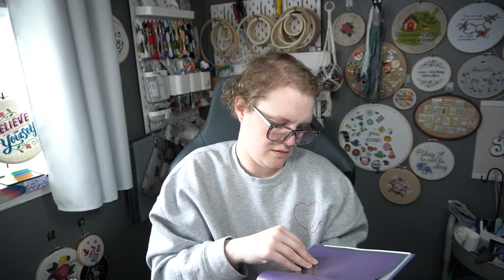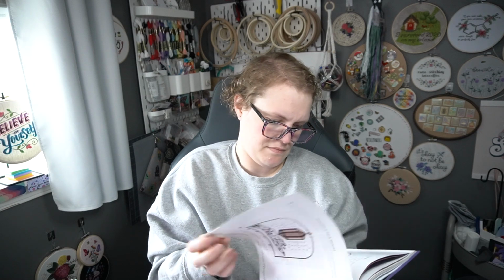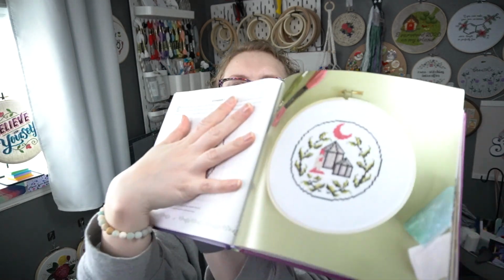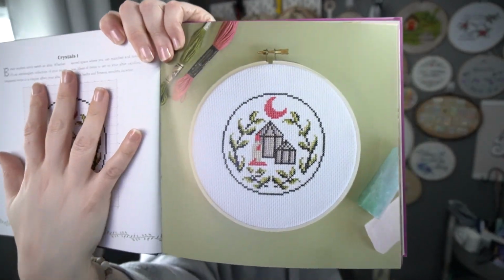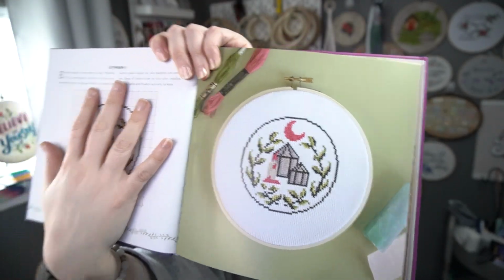I know there was one more. I can't find it. Ah, this one. So yeah, there's lots in there. That's really nice. It's got all the tarot stuff. This one is me.